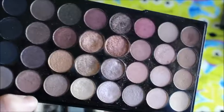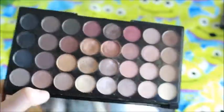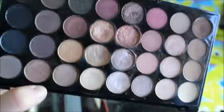The mattes aren't very good in here, and a lot of the shimmers aren't. The only shadows that are really good are these ones. But I think this was £8, so for that it's worth it, to be honest. But I don't use this one, so I'm going to be getting rid of this one.